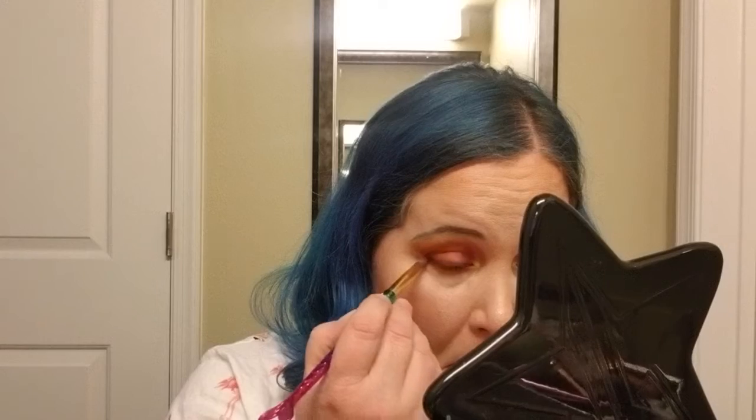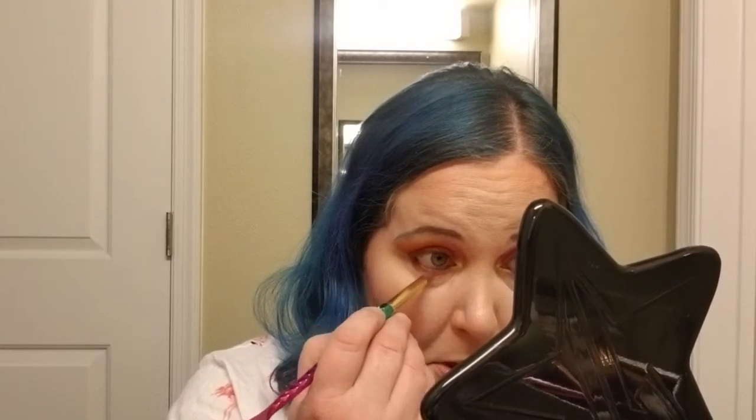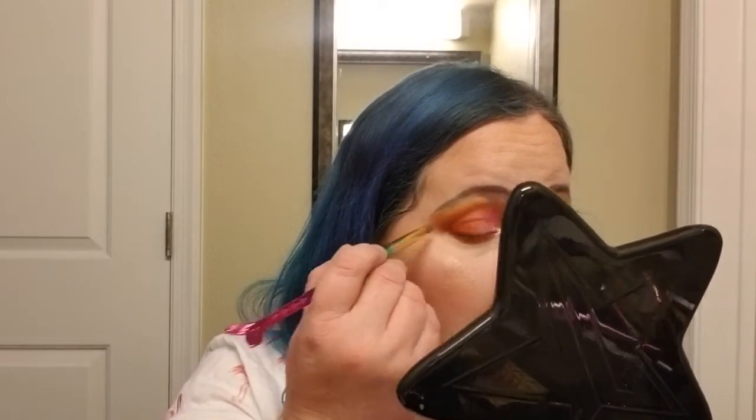There we go. Oh, I love that as an inner corner highlight. And then I'm going to take Sandals, which is the darkest shade that we used, and I'm just going to run that on the lower lash line with the same pencil brush, and I'm going to kind of connect it here.